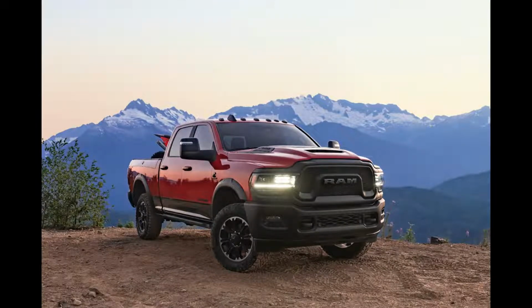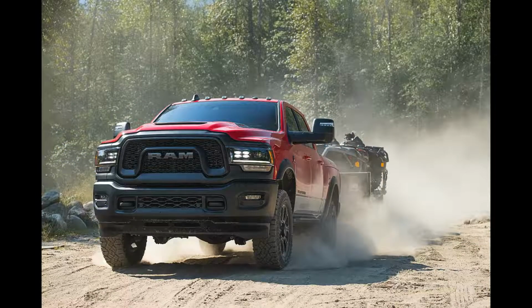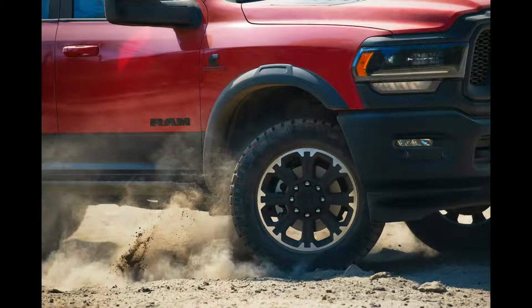This is the Ram Heavy Duty Rebel. It was revealed at the State Fair of Texas. Again in Texas. Yeah, the State Fair of Texas usually is held in Texas. It's a good place to hold it most years. That's the big tall cowboy statue, right? Big Tex. Yeah, Big Tex is the guy.